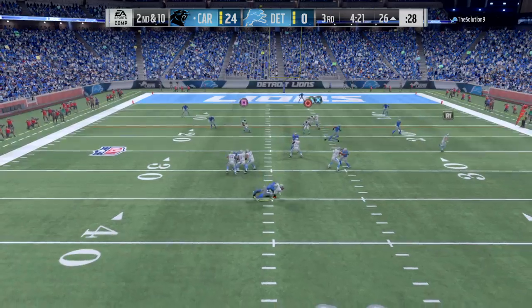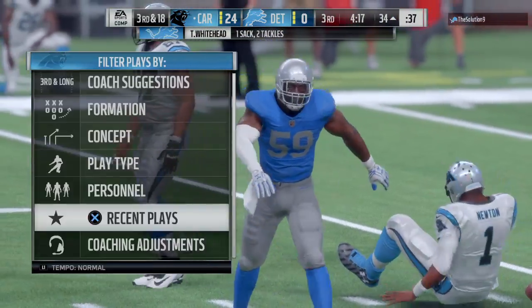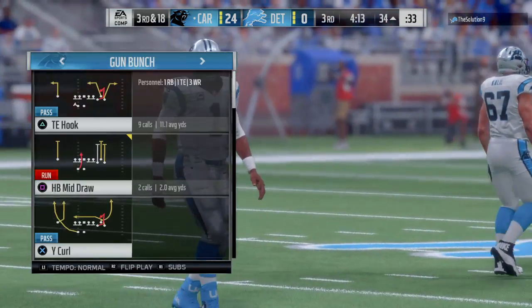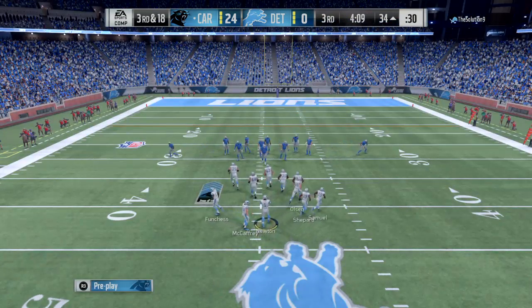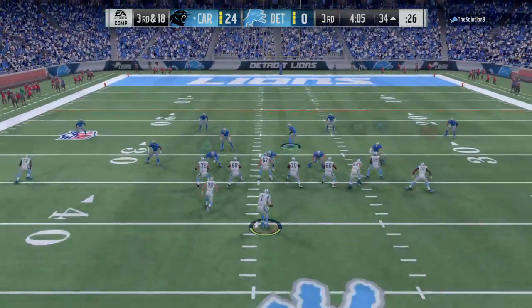Back to the air, Newton on second down. And he's going to be taken down back around the 35-yard line. Tahir Whitehead coming hard on the blitz. He dumps him for a loss of 8. So now Cam leads the Panthers up following the sack. Carolina facing 3rd and long.